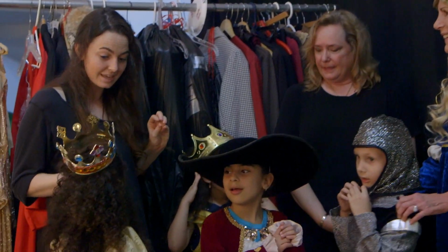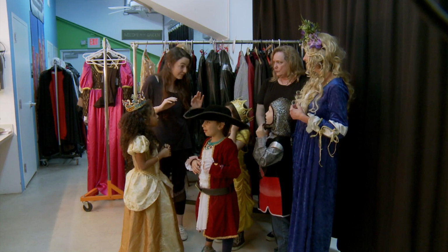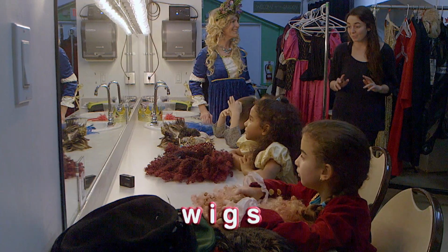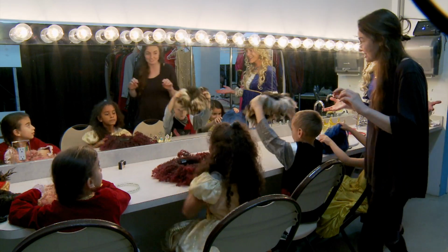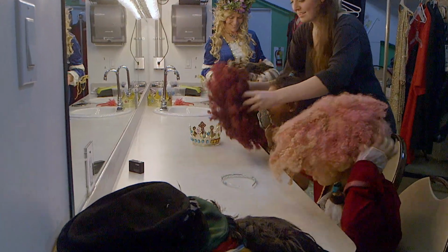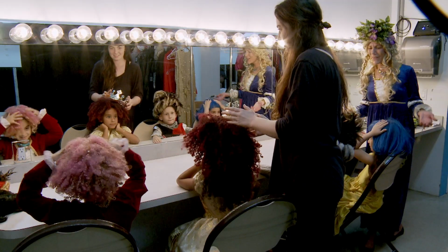Now we're gonna all see how just changing one little piece of a costume can transport us to a whole nother character, okay? So now we have our wigs and we're gonna see if putting them on can change our serious, serious characters into funny ones, okay? Let's see. You look awesome. Totally different characters. You are totally different.